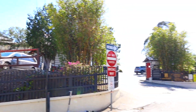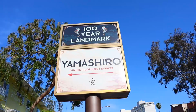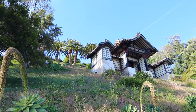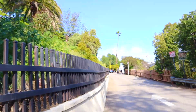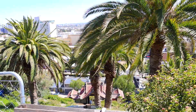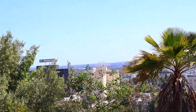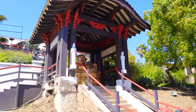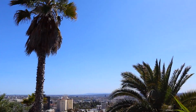Yamashiro actually has a really fascinating backstory. Its main building was built originally as a home around 1914 and became quite a popular destination in the 1920s with the Hollywood stars of the time. Having been abandoned and fallen into disrepair during World War II, it has since been transformed into one of the most iconic and scenic restaurant destinations in Los Angeles, with breathtaking views overlooking Hollywood and even a pagoda that was brought in from Japan. At over 600 years old, it's actually the oldest known structure that exists within California.